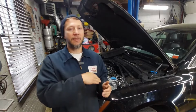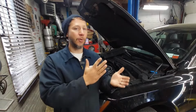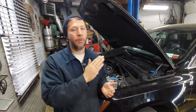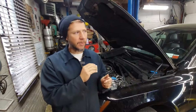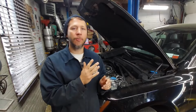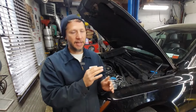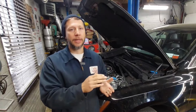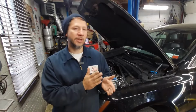This doesn't do that. If I hold the RPMs up, although my oil pressure is lower than it should be, it stays at that same oil pressure value. For instance, on this, at about 2,200 RPMs, I'm seeing about 30 PSI. It will stay there no matter how long I hold it. Granted, it is below what the spec is.